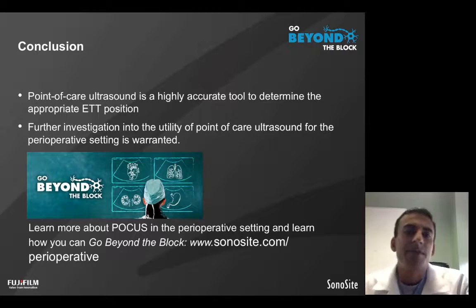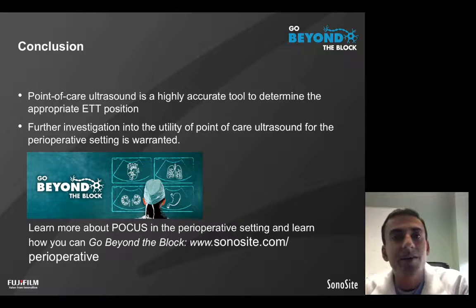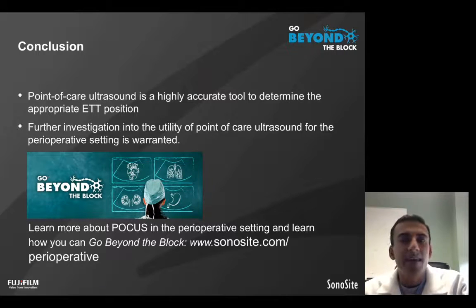Hopefully, I've been able to highlight the potential use of point-of-care ultrasound as a highly accurate tool to determine the appropriate endotracheal tube position, and however, indicate that further investigation is going to be needed to evaluate the utility of point-of-care ultrasound for the perioperative setting. It's an exciting time for ultrasound technologies in the perioperative environment, because we are just gaining steam on evaluating how it potentially can be useful to improve perioperative care.